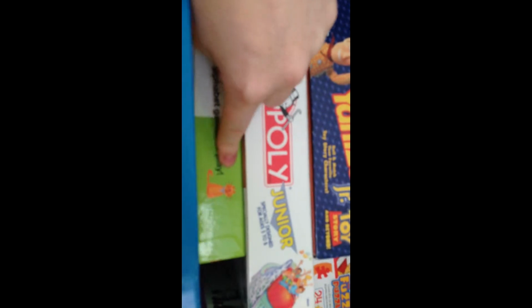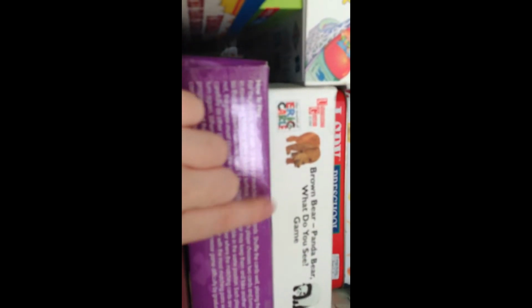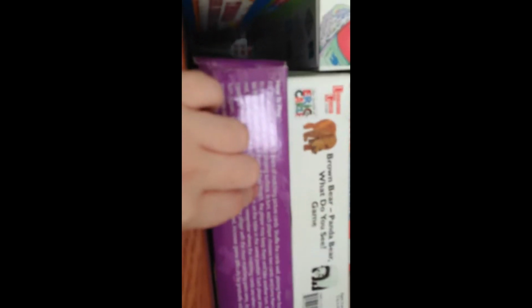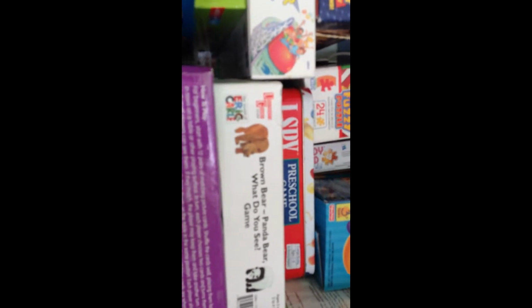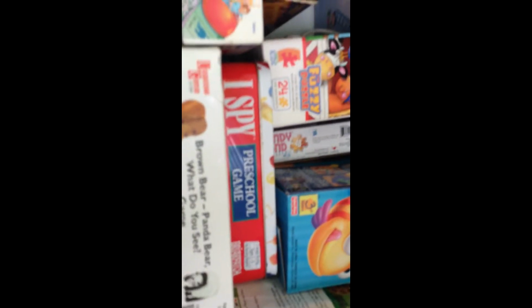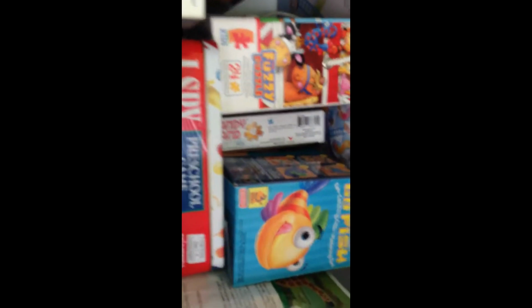This is a matching ABC type thing he got from his grandma that I know she got at Costco. This is an ABC matching thing my mom got. It's actually a memory game of the alphabet that my mom picked up for Luke at Ross when he was very little. There's Brown Bear, What Do You See game. Got that at Goodwill. I Spy preschool game my mom picked up for Luke a long time ago. It's very nice and it's in a tin.